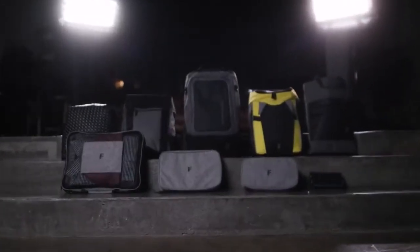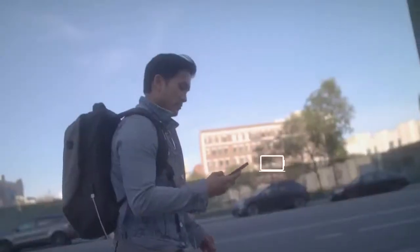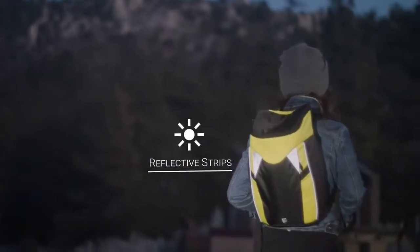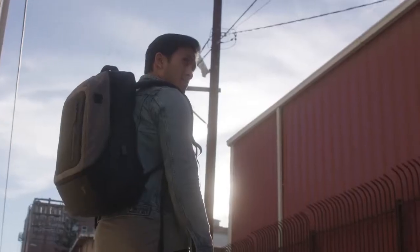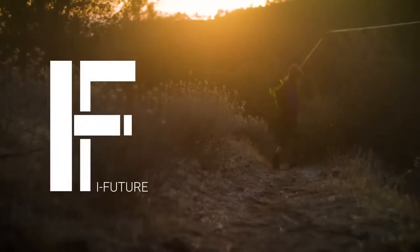The iFuture 7-in-1 backpack allows you to swap, switch, merge, and separate to adapt to your diverse life. It all starts with the main bag, made of robust but lightweight material. Modules change the personality and functionality of the bag. They can be carried by themselves or quickly zipped onto the main bag. The iFuture 7-in-1 backpack. Functionality redefined.